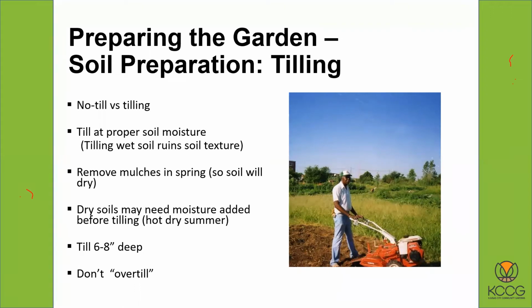If you till wet soil, it will ruin the soil texture. It will turn all the soil particles into mud balls. And if there's any little bit of clay in there, it will make very hard mud balls, which will bake hard when the sun comes out. And you'll just be dealing with these large, difficult clods for a long time. So if it doesn't crumble when you till, you should stop tilling and wait for the soil to dry out.